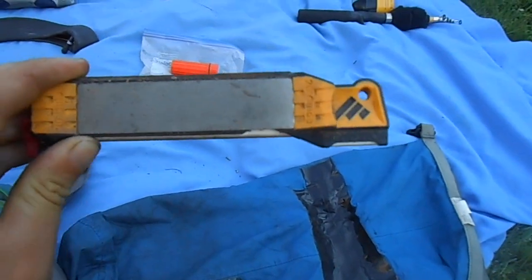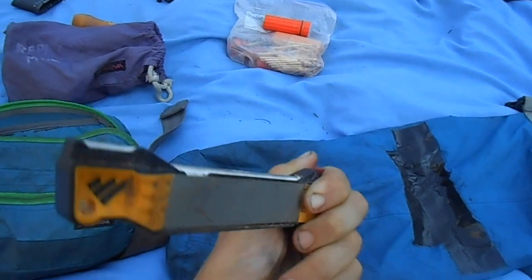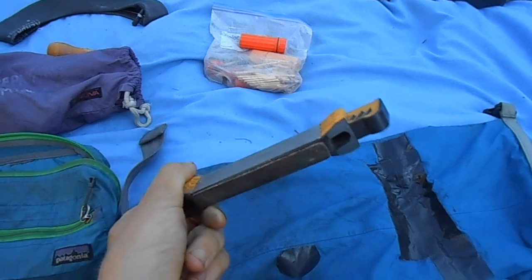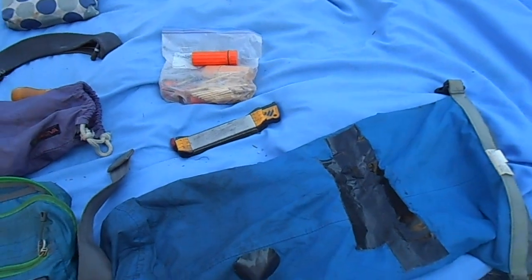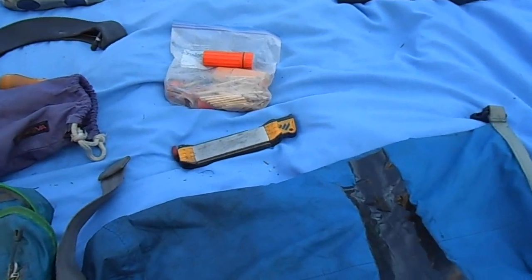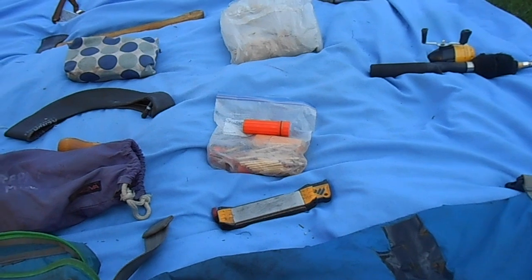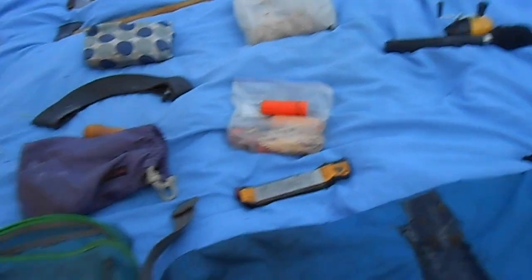In here I have a Work Sharp little sharpening device. It's got 2 diamond stones, ceramic rods, and then a leather strap on the back. And as somebody who hates working with dull tools, I'm very happy that I brought that. Instead of just sharpening my tools at the beginning of the trip, I was able to keep them sharp throughout.